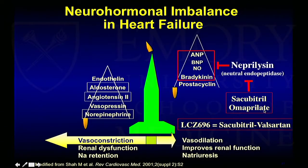The first drug tested as an inhibitor of neutral endopeptidase was omapatrilat in heart failure. There's a trial called the OVERTURE trial that was published many years ago and only got published in Circulation and not in the New England Journal, because unfortunately they had to stop the study. They used omapatrilat to increase the vasodilators, but also used an ACE inhibitor. When they used both agents compared to an ACE inhibitor alone, patients developed a lot of angioedema, and they had to stop it.